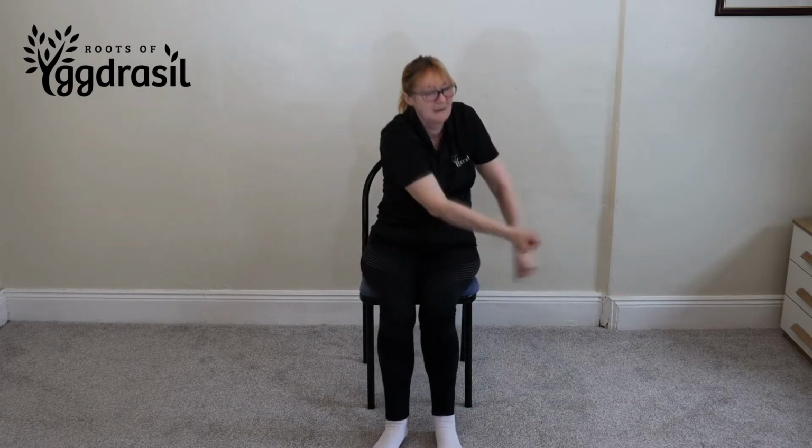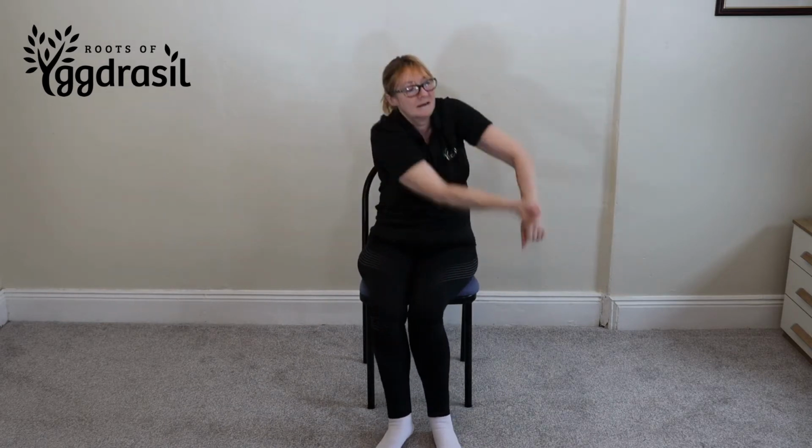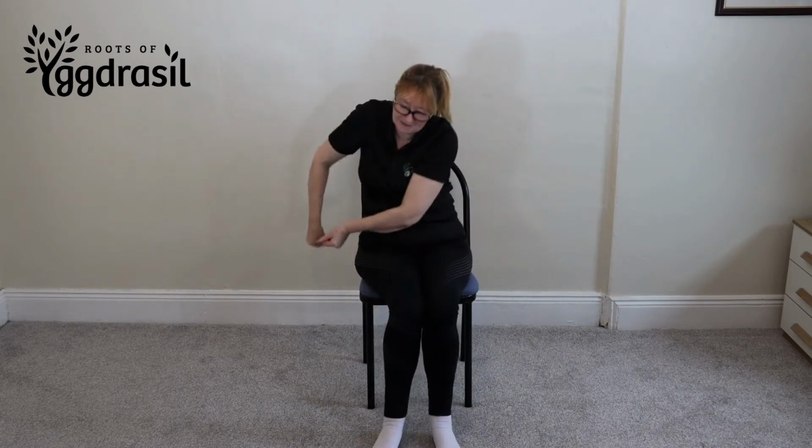And Simon's going to tell you what this will be doing. So what this exercise is going to be doing is helping to strengthen the muscles in the upper back, primarily the rhomboids, the mid and lower trapezius. And Jeanette, try and keep your head steady as you're doing this.